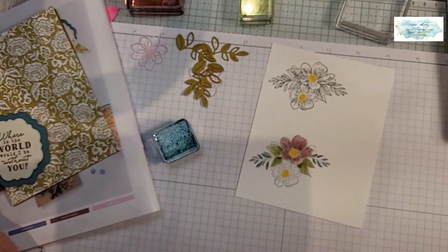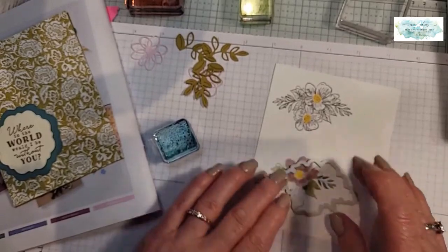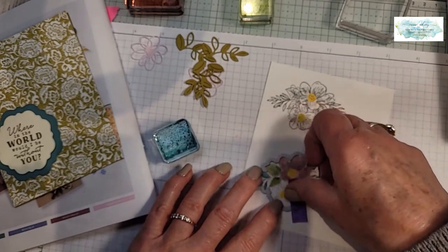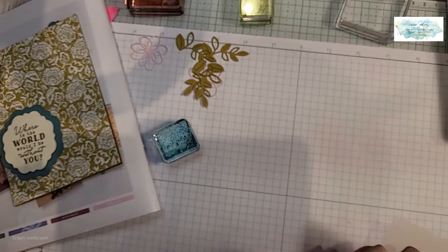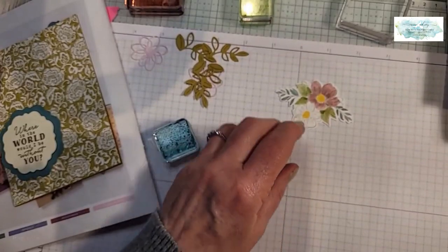And then I have a die that I can cut this out with. So let's grab the die. That's this one here. I'm going to put a bit of tape on there, and then I'll go and cut that. Here we go. Now I'm going to keep this image, and I will color that and use that on another card rather than waste it.